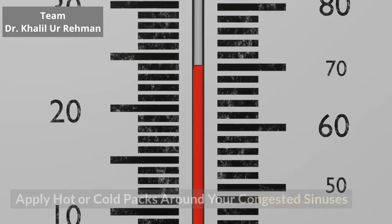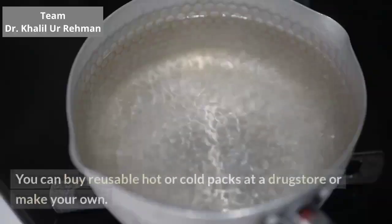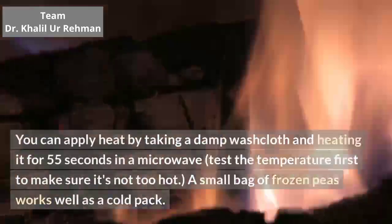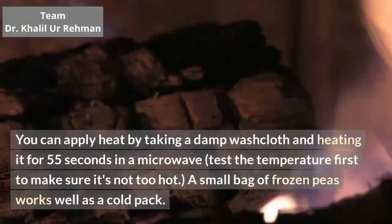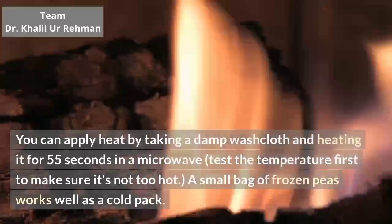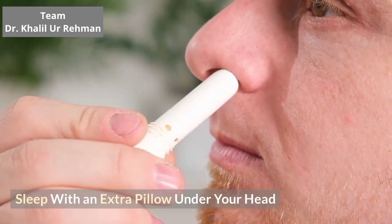9. Apply hot or cold packs around your congested sinuses. Either temperature works. You can buy reusable hot or cold packs at a drugstore or make your own. You can apply heat by taking a damp washcloth and heating it for 55 seconds in a microwave. Test the temperature first to make sure it's not too hot. A small bag of frozen peas works well as a cold pack. 10. Sleep with an extra pillow under your head.